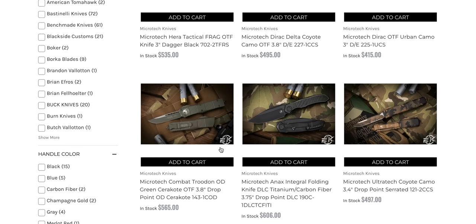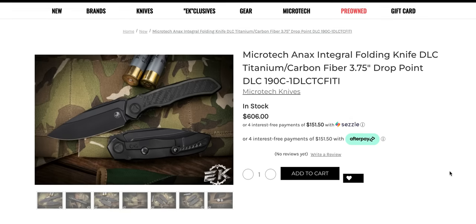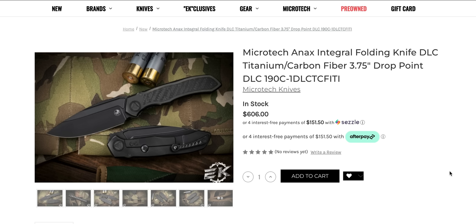Also, they have combat Troodons, and look at this. Yeah, I bought mine last night. Let me tell you something, guys. Number one, this is the Microtech and Reich Annex. It is an authorized Microtech and Reich collaboration, meaning Microtech said, hey, Reich, would you build these for us with our blessing? Like, thumbs up? And Reich was like, yeah, we'll do that. Because if Microtech tried to make exactly these knives in the United States, they would be well over $1,000. No, they're not. Metal Complex, stop exaggerating.